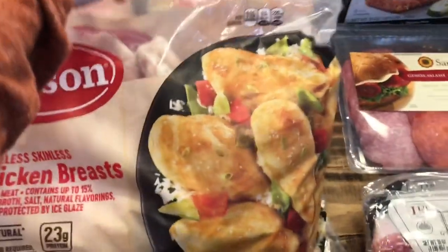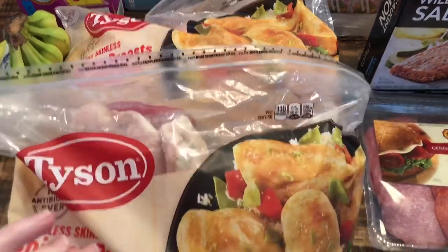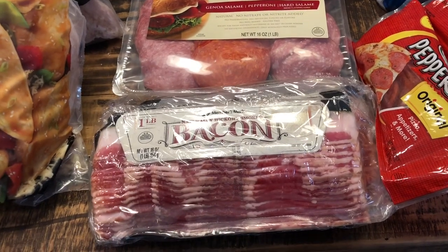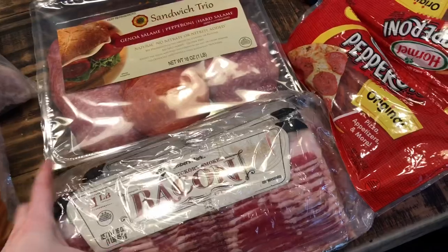We've got chicken breast that will last us, I think, for eternity. Until we see Jesus, it's going to last forever. My husband picked out all of the meat, and I think he went overboard, but who knows? Maybe this won't even get us through the month.